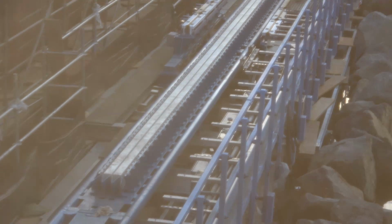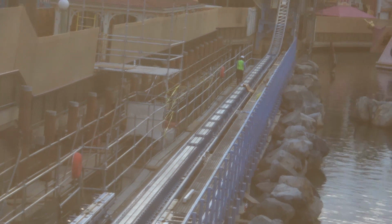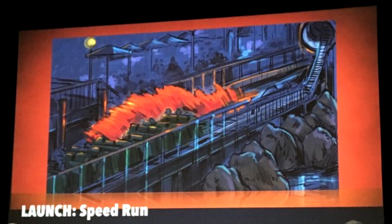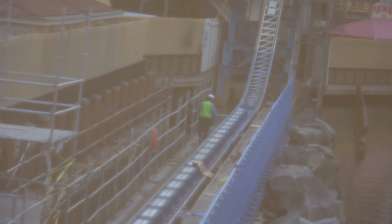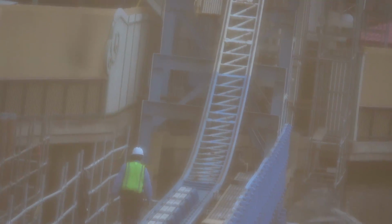And now here's the track for the Incredicoaster, the launch track. Nothing. I don't think we're ever going to see anything here, but it has been confirmed that this is going to be Dash's speed run. He's going to dash off with us at launch and then zoom up that tube. That's pretty neat, right? Did you guys see the video we did on that? On Fresh Bake Presents?